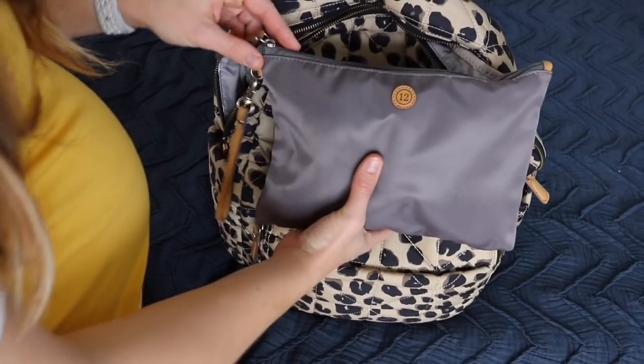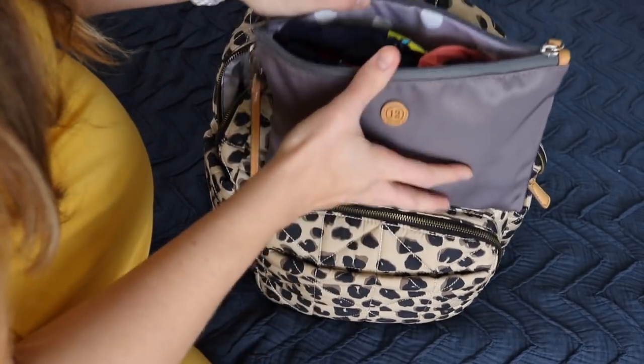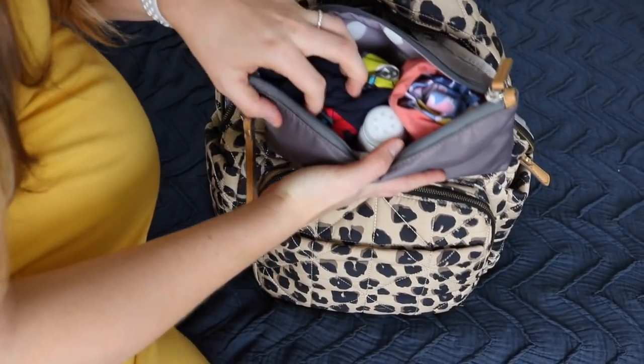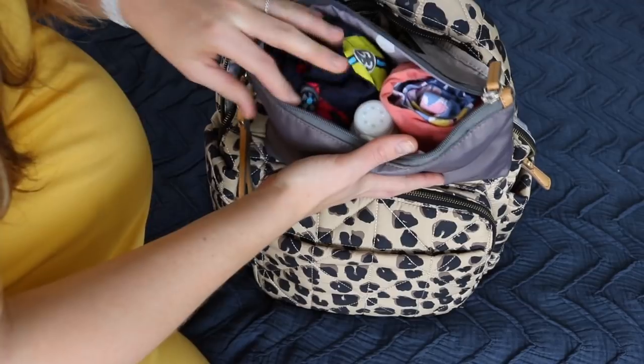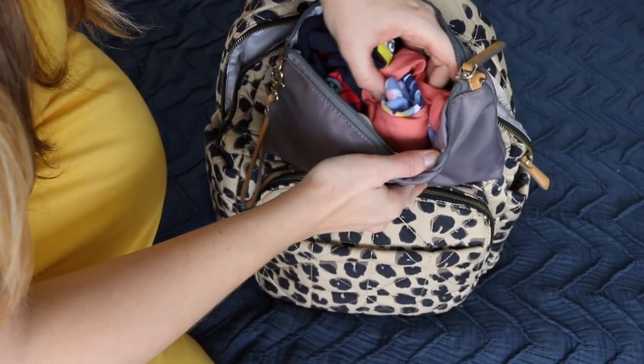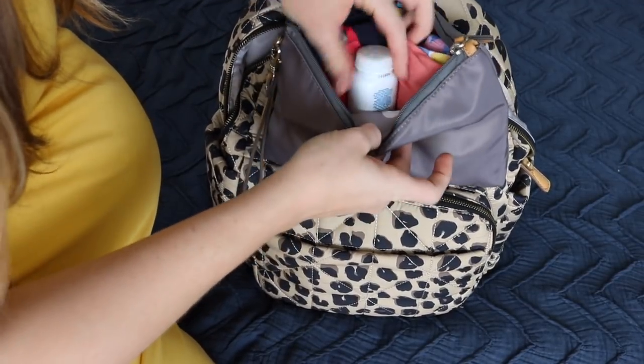Okay, so there's just one last pouch in here, and this is the largest pouch in this set of three. And in this pouch, I simply have changes of clothes for both of my kids. My little boy is almost four, and he is huge, so this is like a size six outfit. And my little girl is two. This is probably a 3T outfit, little dress and little pants, baby powder.